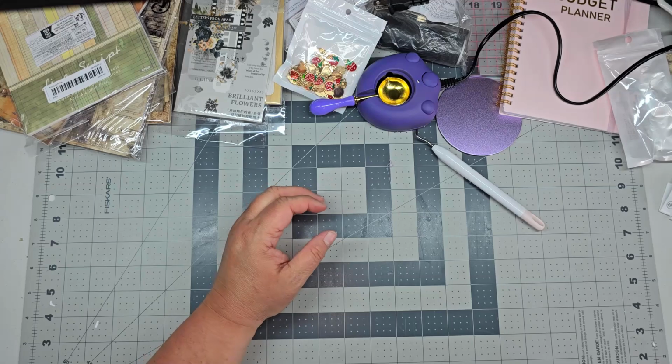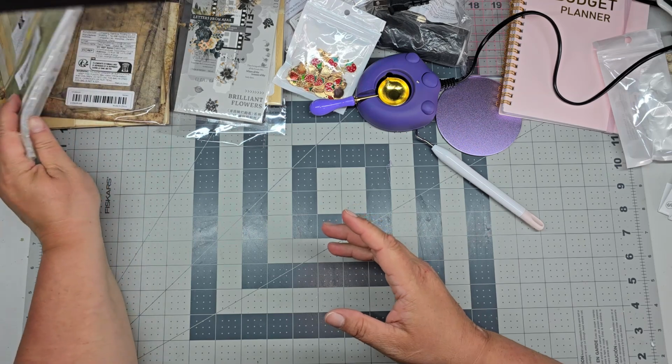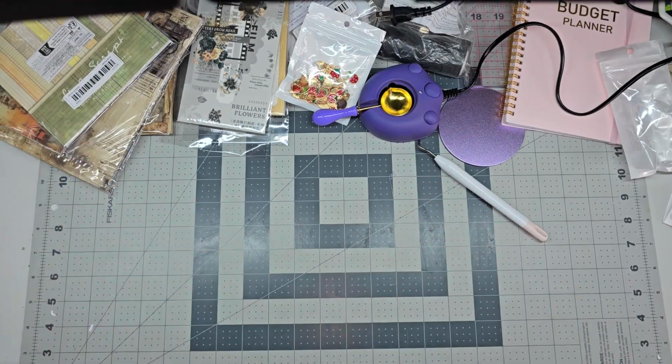Okay, now this haul, I know I keep saying each haul I'm not going to buy any more paper. Well, I bought more paper. So there's actually quite a bit of paper in here. I'm going to sort it all out and then I'll be right back.